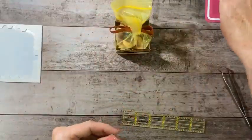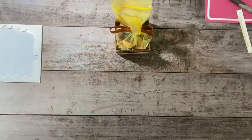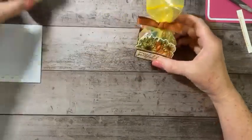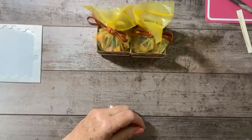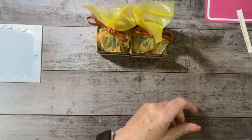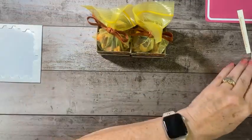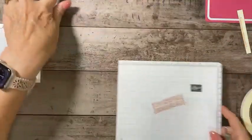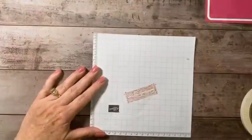Minimal supplies, minimal time, and you've got yourself a really cute table favor. Okay, so there you have it. Let's get on to our next project, shall we? We'll put a few things away here, clean up a little bit of the mess. I don't want some of those to go very far because I think we might be reusing some of those blends. Okay. So there we have it.